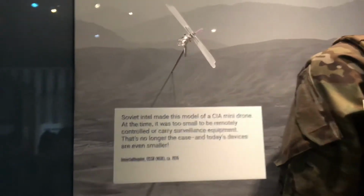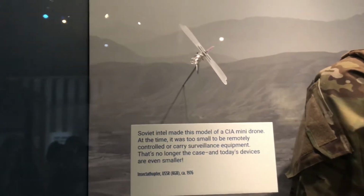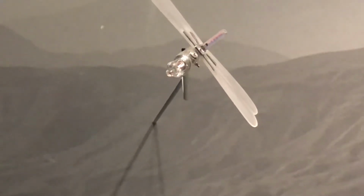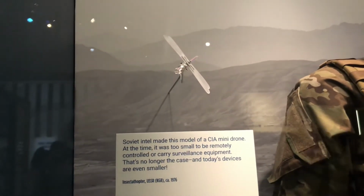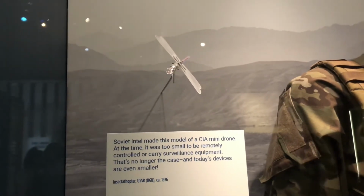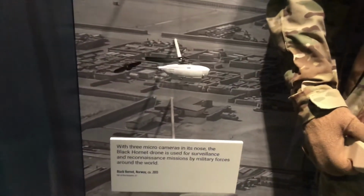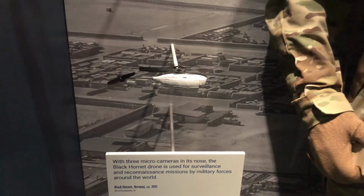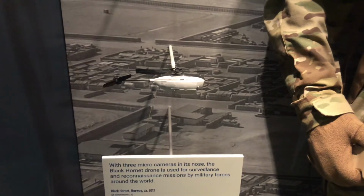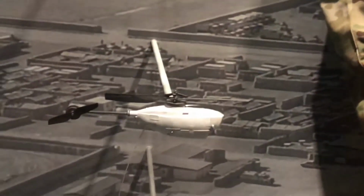Here's a mini Dragonfly drone that was built by the Soviets. It said it couldn't be remote controlled or fit a camera in it because at the time they didn't have equipment small enough, but now they could definitely fit cameras in that. Here's a cute little spy helicopter called the Black Hornet. It says it's used by military forces around the world, and I guess it would have been controlled by a joystick like this. That's pretty cool.